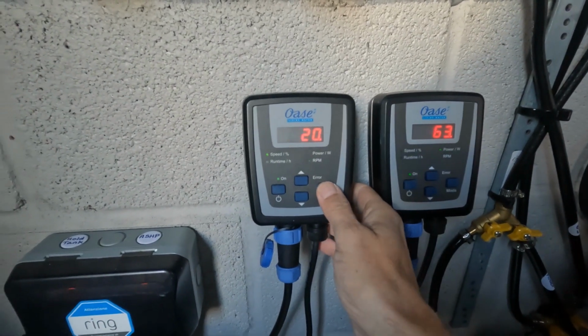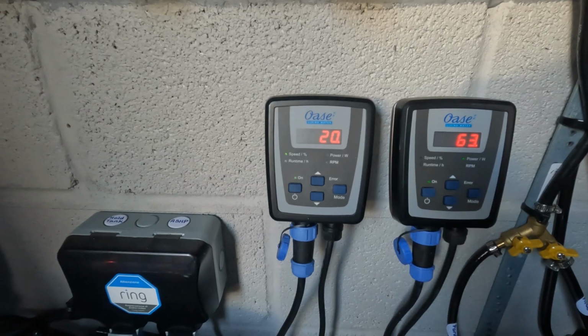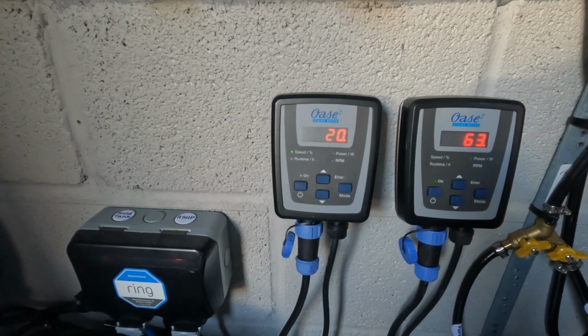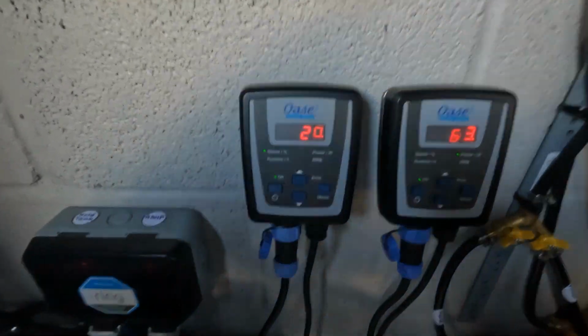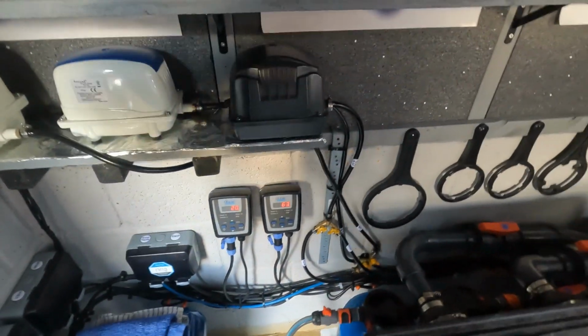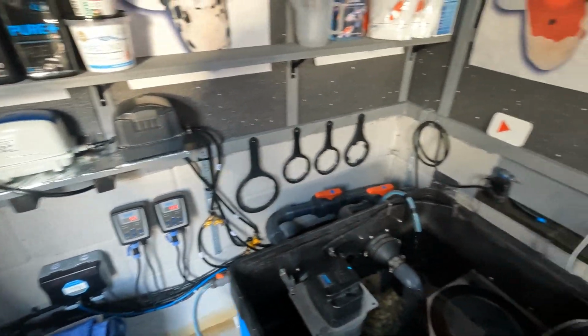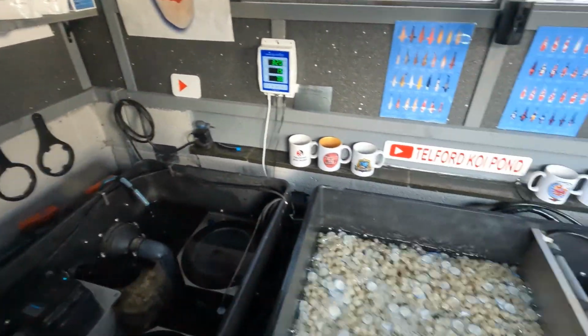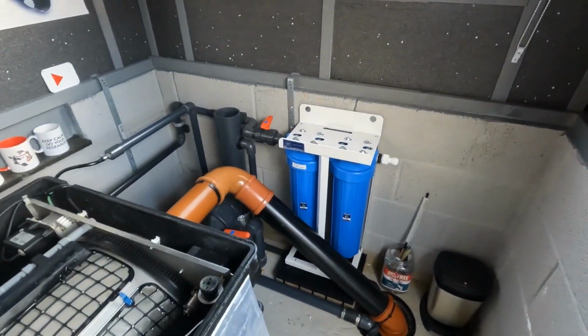But the 18,000 litre per hour pump normally runs at sort of 50% in the height of summer, 40% spring and autumn, and is only at 20% at the minute. And I'll probably turn that down to 10% just to keep it turning over. I think that's possibly the minimum it'll do anyway. So that's where we are in terms of the winter prep. I'll get the covers back on and I'll come back to you.